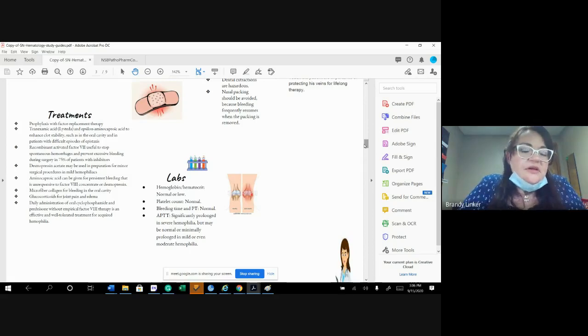Treatments are going to be replacing those clotting factors, especially with cryoprecipitate, or you can even give them a specific factor. They can isolate that and give that to them. Desmopressin or vasopressin, like I said, may be used to stop bleeding. You can give them synthetic collagens, glucocorticoids for joint pain and swelling, so steroids. Okay. Usually daily steroids and clotting factors.